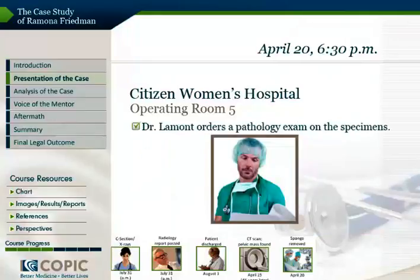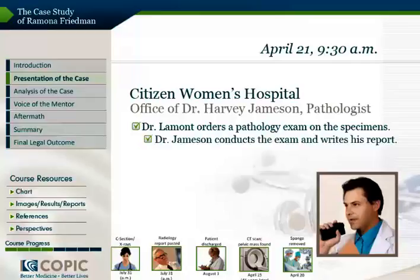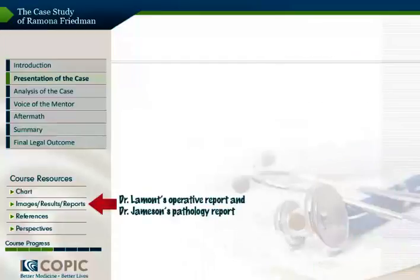Dr. Lamont orders a pathology exam on the specimens removed during the procedure. Dr. Harvey Jameson, the hospital's pathologist, conducts the exam and writes his report. Click Images Results Reports to read Dr. Lamont's operative report and Dr. Jameson's pathology report.